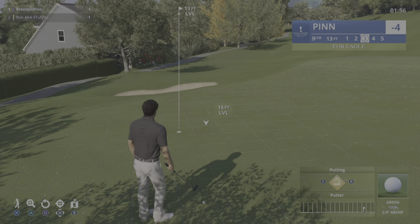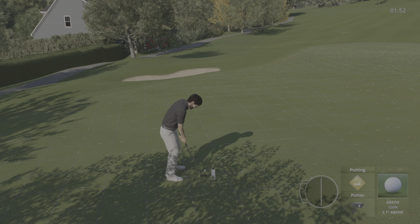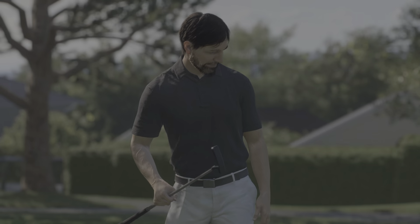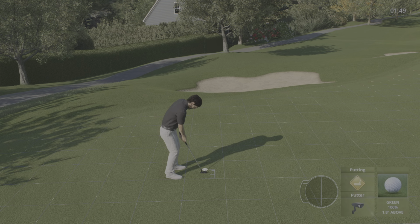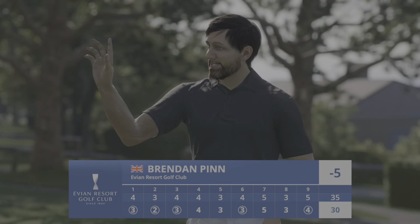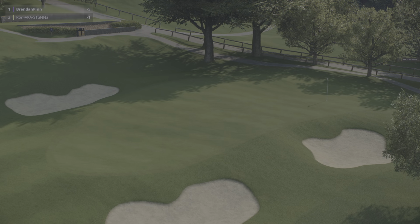So from 13 feet out, this for an eagle. That's the cruelest thing about this game, Rich. It's just now another shot. Okay, he is making it look routine at this point. Another birdie, and it moves him to 5 under par.